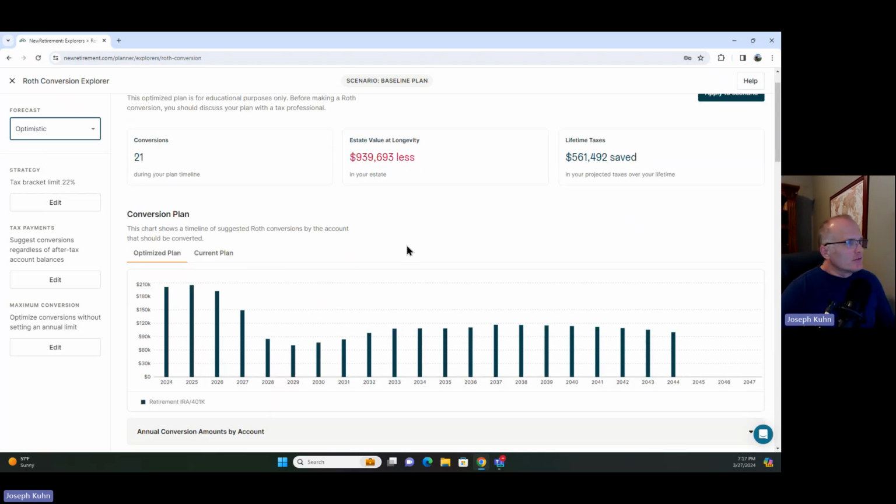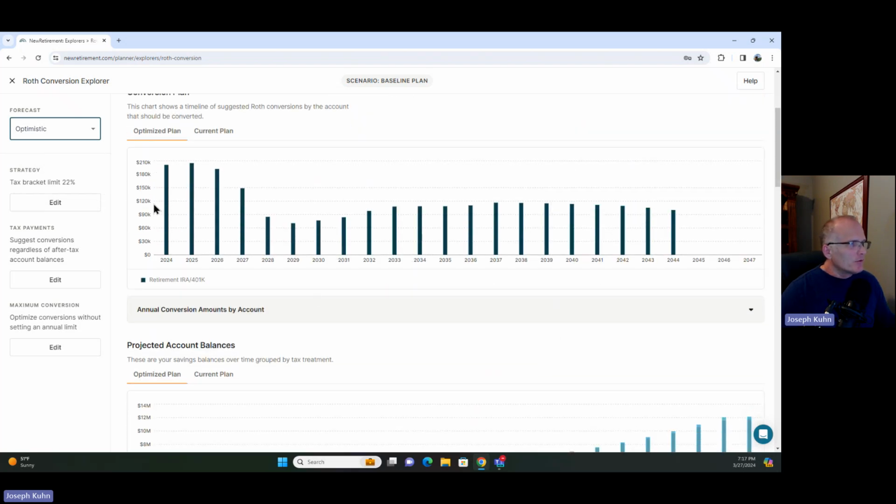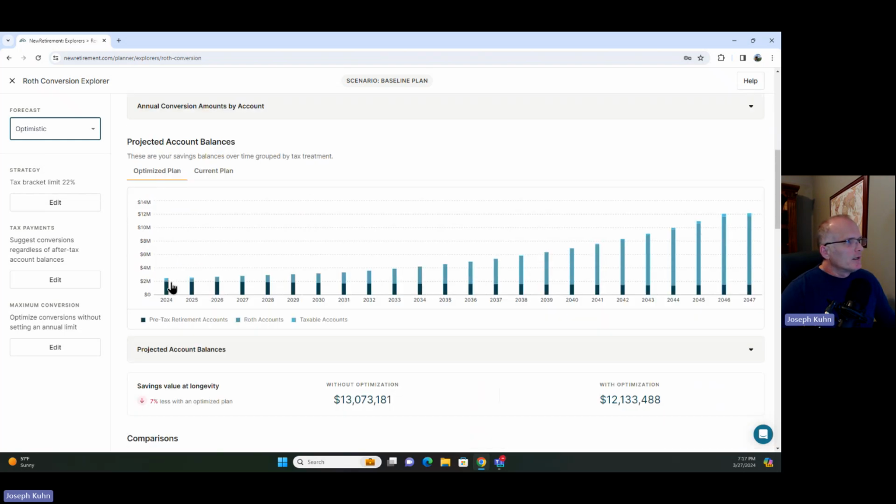Big money for this individual. This is optimistic returns, and it shows you by year what to take out. Again, you only have to do one year at a time. This is saying do a $201,000 conversion in 2024. Look at your account balances. This one here, the Roth value has 10.2 million in it, where there's only 1.2 left in a traditional account.